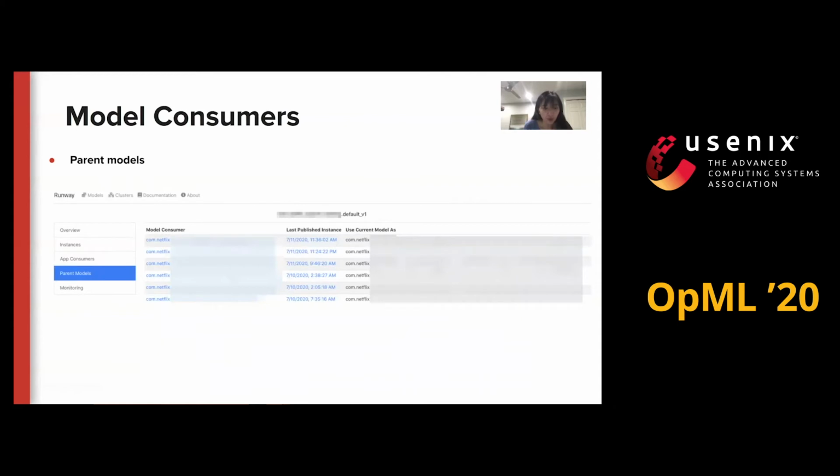Some models will use the score or prediction of another model as a value of its feature. In this case, we call them parent models and submodels, respectively. Runway surfaces all the parent models that use the current model as a submodel in a table. The information in the table is deeply linked to the corresponding Runway page so that you can navigate around.